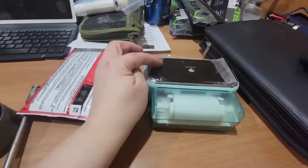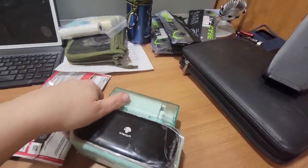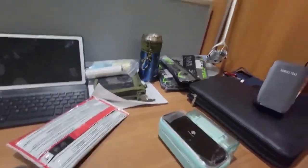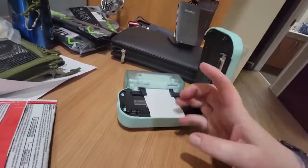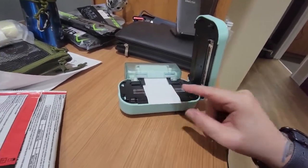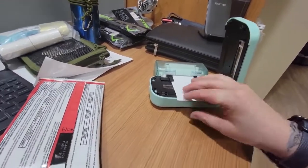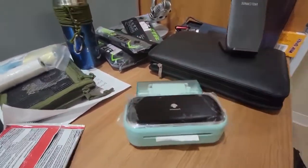And I love this new little printer I got. It's a little thermal printer, so no ink needed. You get thermal receipt paper, and you can print off photos or notes, or I've got rolls of sticker paper as well, so that should be fun.